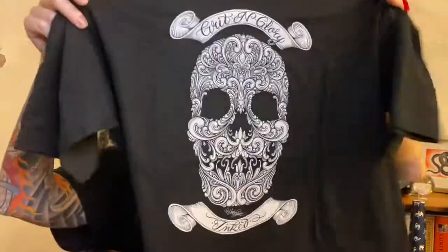Very cool. Inked. It's nice and big. The cotton is really thick. And it has her signature on it. That's good. 100% cotton t-shirt. Nice, thick, black t-shirt with a white pattern. I love it. Awesome.